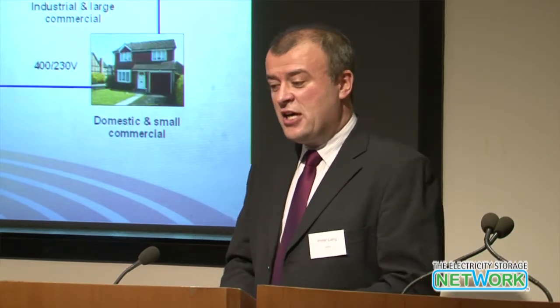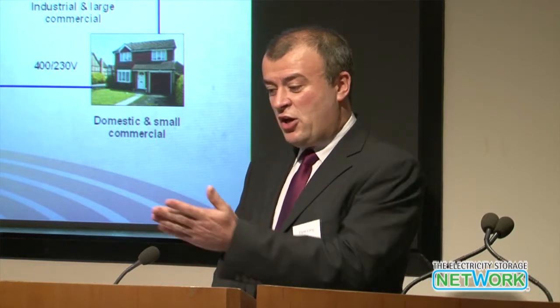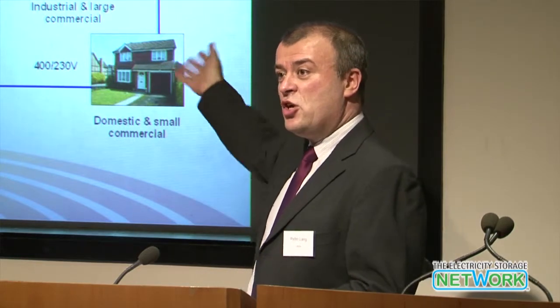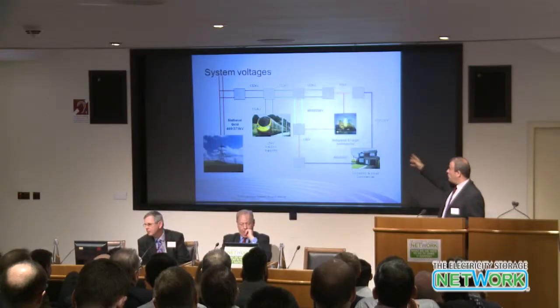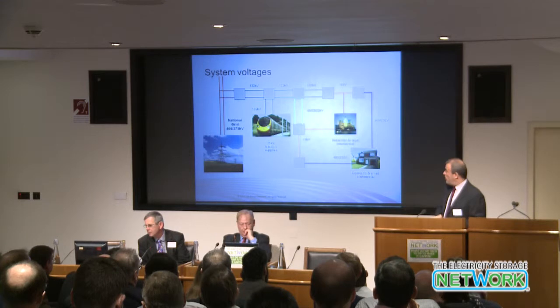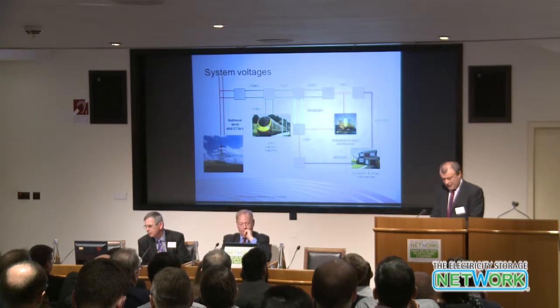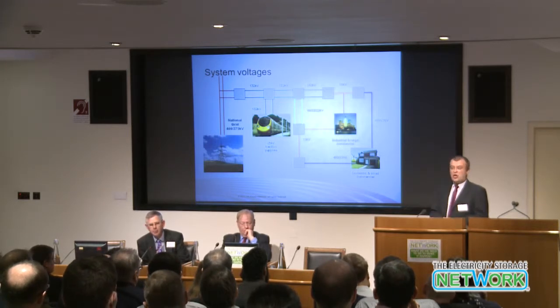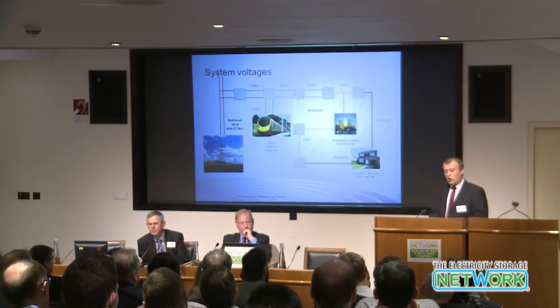So just to put it all into context, the system voltages I've already referred to, 132 kV down to the domestic customer, and I think we all know that storage can get connected by customers at all these different levels. National Grid also manages and operates the transmission system, and clearly they are very interested to understand exactly what impact electrical energy storage is going to have on the whole energy network in the UK.